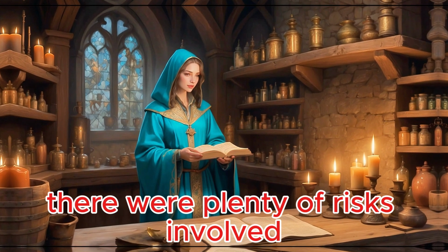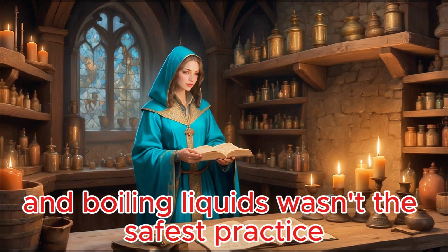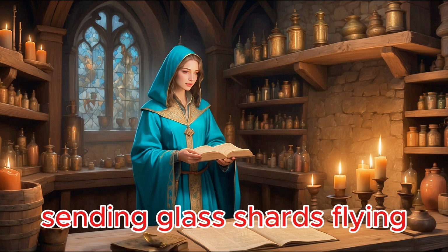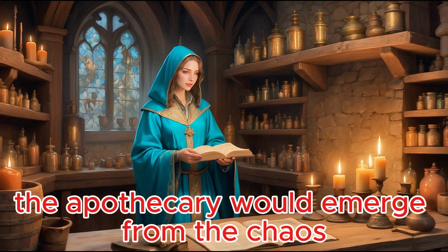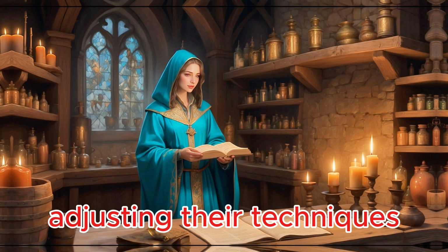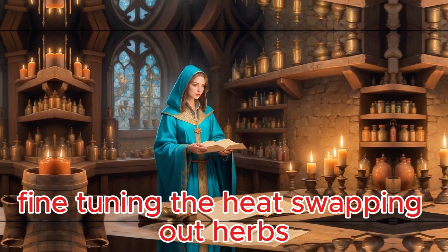There were plenty of risks involved, of course. Working with fire and boiling liquids wasn't the safest practice, and accidents happened more than once. An apothecary might blow up their own distillation apparatus, sending glass shards flying. But that was all part of the process. If they were lucky, the apothecary would emerge from the chaos with a new elixir to add to their collection. If not, they'd simply try again, adjusting their techniques, fine-tuning the heat, swapping out herbs.